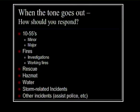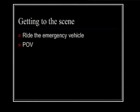For rescue, once again, a standard rescue does not require traffic control, but for a heavy-duty rescue, depending on if extrication is needed, et cetera, that would also then involve traffic control. Hazmat may involve traffic control. There you would report to Central and be dispatched accordingly. And for other incidents, whether it's storm-related or other incidents assisting police, et cetera, we'll get toned out and you'll be asked to respond accordingly.